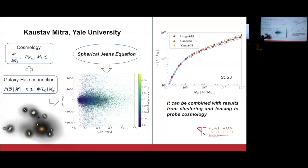But the main problem in this phase space distribution is that there are interlopers, which are galaxies which are not satellites, that is, galaxies which are not inside the halo. They're pretty far away from the halo. We are just looking at the same line of sight. And those galaxies are infalling, so they have a velocity profile very similar to that of satellites. So these infalling interlopers are a real pain.